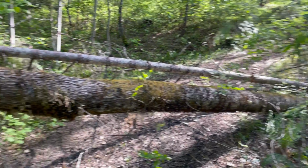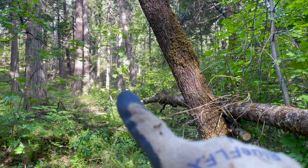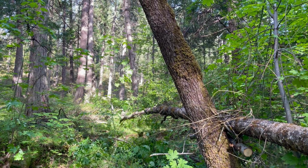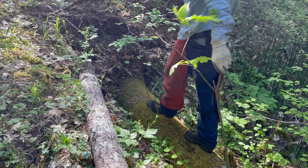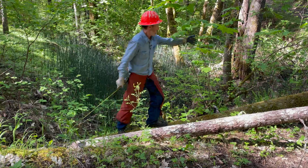That was a tall oak. Way back there. And it's not even that big in diameter. Only 18 inches at the stump. Let's see how tall it was.